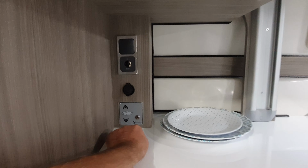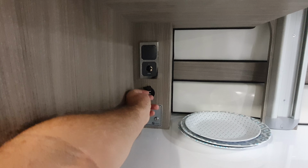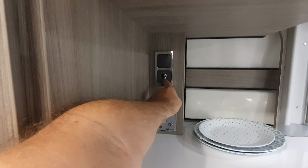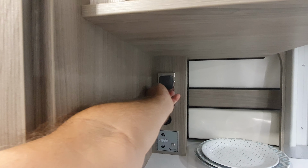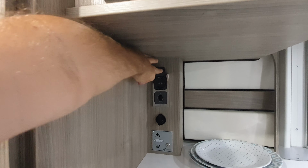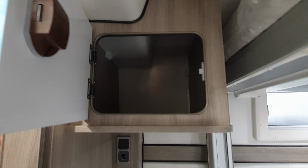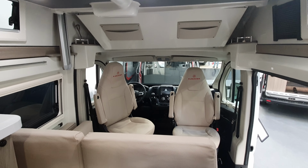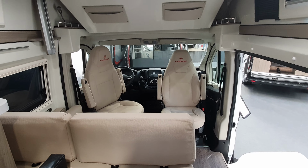You need a key to get the bed to come down, and then you press that one or that one, depending on which way you want it to go. In the meantime, of course, you can charge your phone up there. From these two, you've got a 12-volt plug there, and here you've got a shore power 230. Bit of storage up here, plenty of space in there, and that is, in short, more or less what we've got from this vehicle.